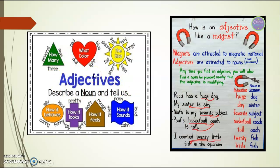It is telling us what or how the noun is. So for example, over here we have, how is an adjective like a magnet? Magnets are attracted by magnetic materials. Adjectives are attached to nouns and pronouns. Anytime you find an adjective, you also find a noun nearby that adjective. So here it says, Reed has a huge dog. So how it is or how it looks, it's huge.